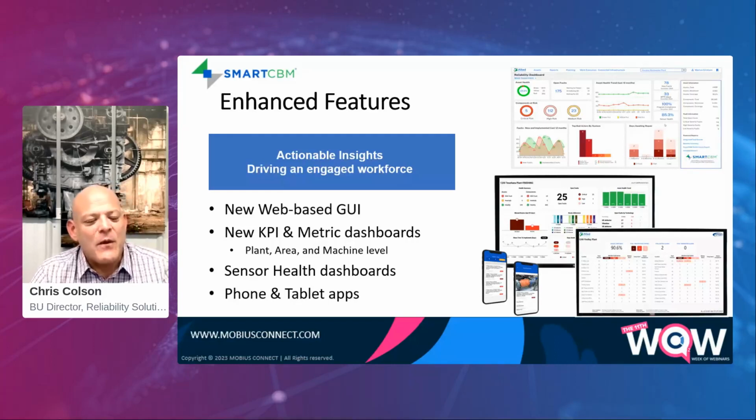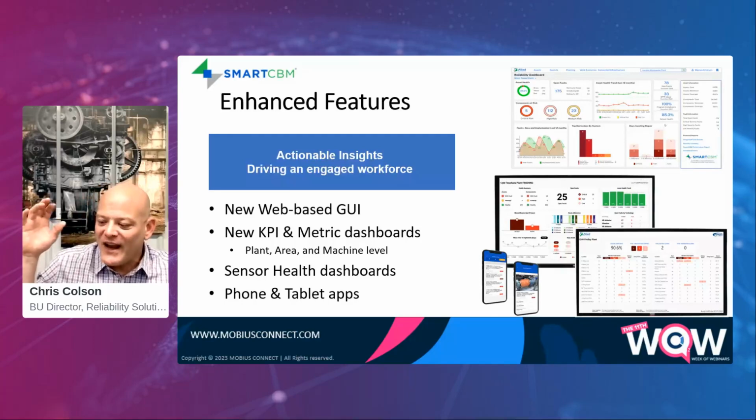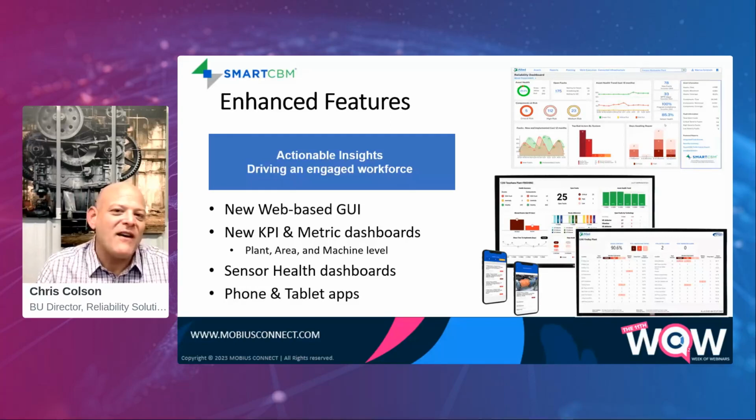And this idea that we have was to provide these data insights wherever the workforce may be, from web-based GUI interfaces to plant floor and break room dashboards to phones and tablets, so that the data can be wherever you are and you can have easy access to it. And so that when you view that data, whether it's on your phone or on a plant dashboard, it's made for that device. It's natively developed and designed and deployed for that device.